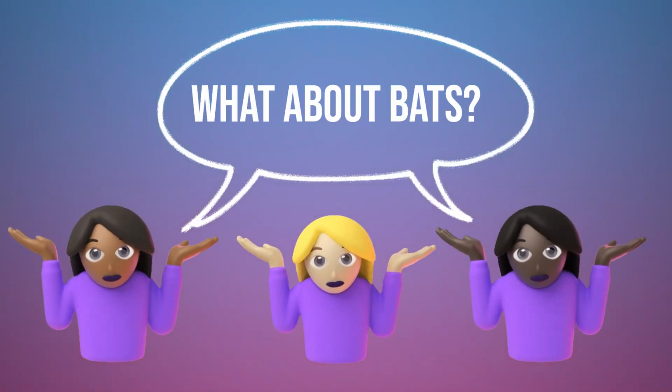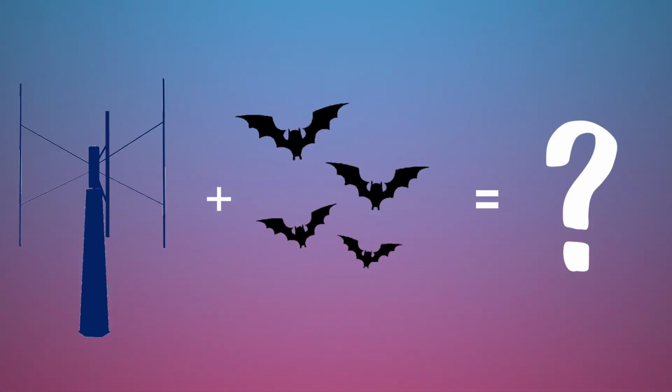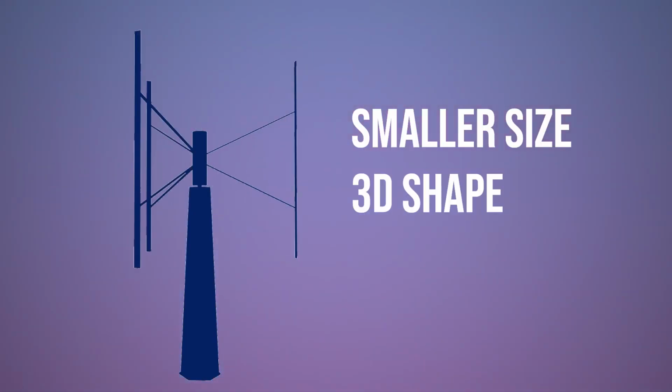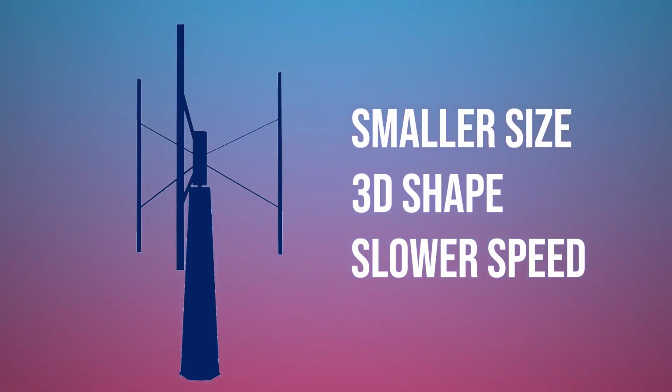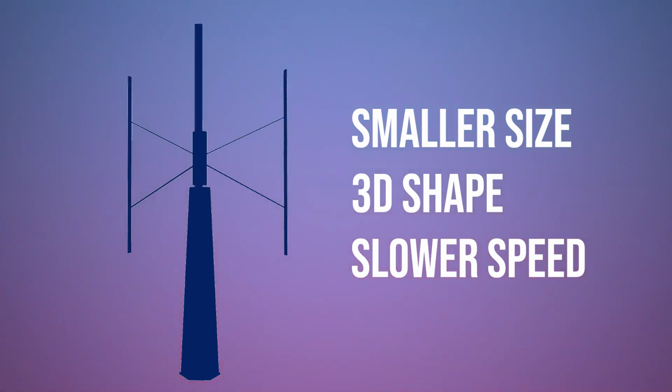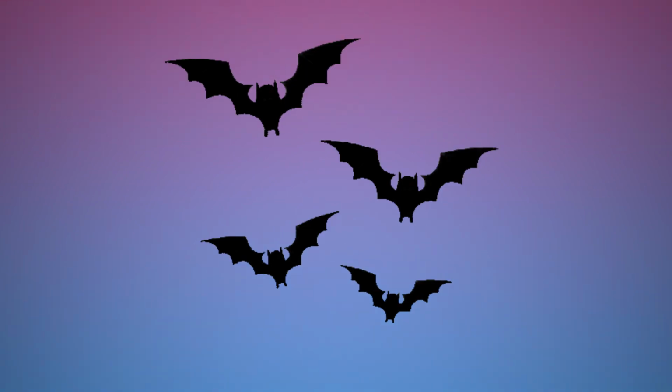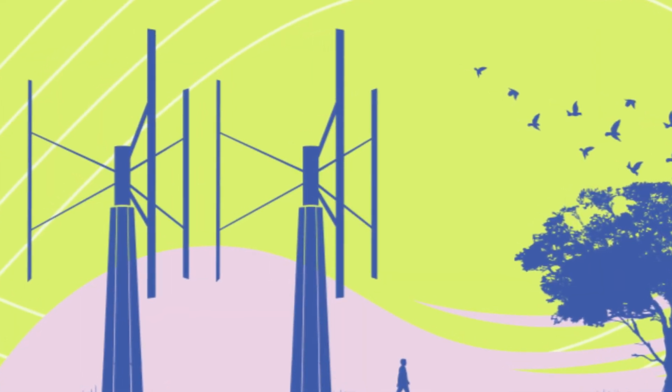As mentioned in the intro, wind turbines also pose a threat to bats. There's much less research on how vertical axis turbines affect bats, but we do know about some things that are involved enough to merit their own video. The short answer here is that we hypothesize that the same factors making Wind Harvest's turbines safer for birds also make them safer for bats, although for slightly different reasons. We hope you'll check out our bat video when it's live to learn more about Wind Harvest's commitment to protecting wildlife.